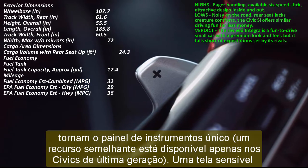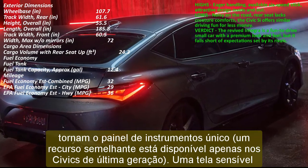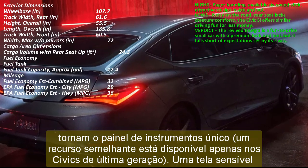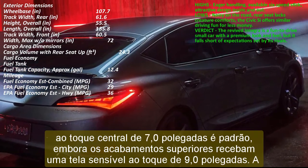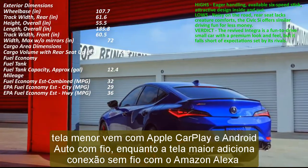That comes with a bit of a catch, as the manual is only available in the top trim, but it will be offered at no cost. Automatic versions will get paddle shifters. If these setups sound familiar, it's because they're lifted from the Civic.